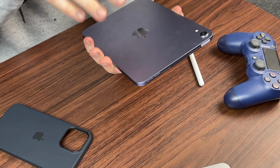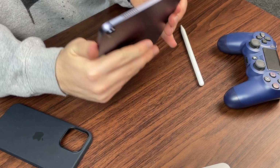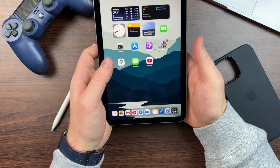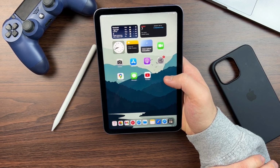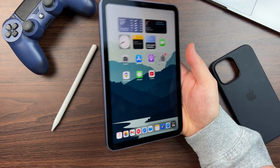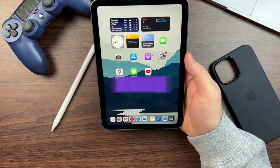I try to use this for everything, whether it's writing emails, like I said, reading articles on Medium, watching lots of YouTube videos, editing some of my photos here on Adobe Lightroom for the channel and whatnot. This is the way to go. So portability has been really good for me.